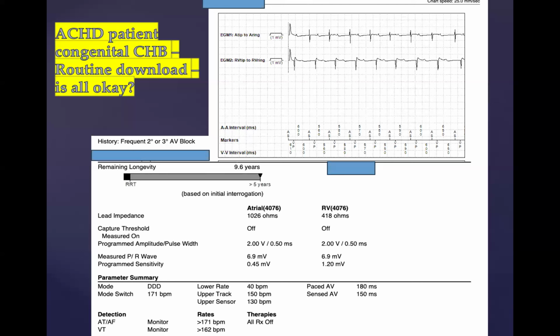So we have two electrograms, right? Yes, the top tracing is the atrial and the lower one is the ventricle. Correct. Looks to me like both of them are regular and it's one-to-one conduction. Okay, but is it conduction? Why don't you look at the marker? So in the marker channel on the bottom, it actually tells you what these electrograms are.